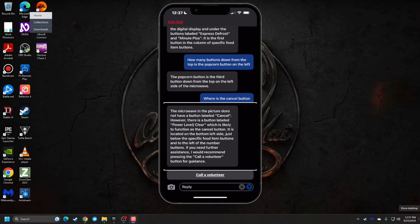That's cool. I didn't actually know what it was called. That's brilliant, though. Let's listen to that again. It interpreted it. It looked at the other buttons and said, well, there's nothing that says cancel, but it's probably the clear button. And then it told me where it was, and that is exactly where it is. It's basically right above the big physical rectangle button that you hit to pop open the microwave door, in the very lower left-hand corner. That's pretty intelligent, I've got to say.